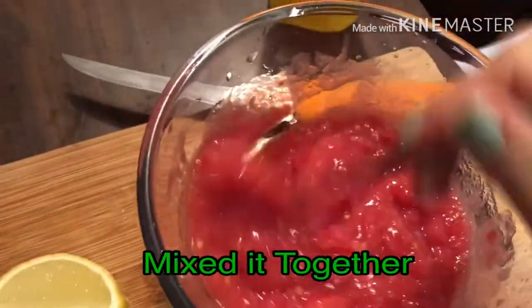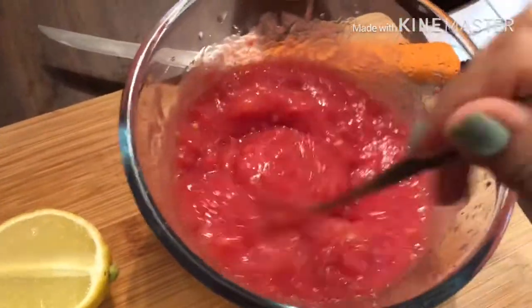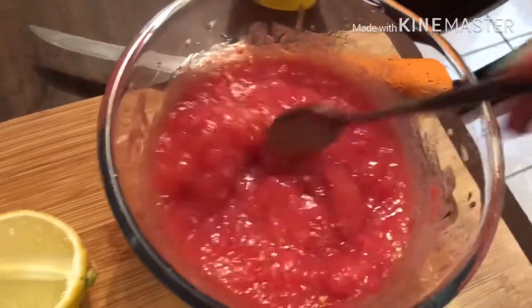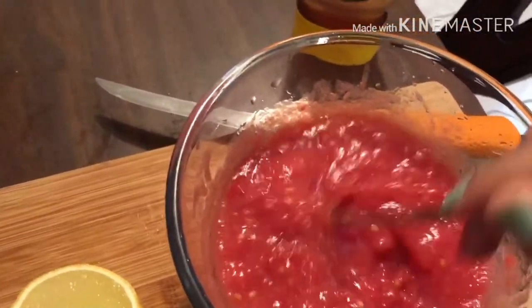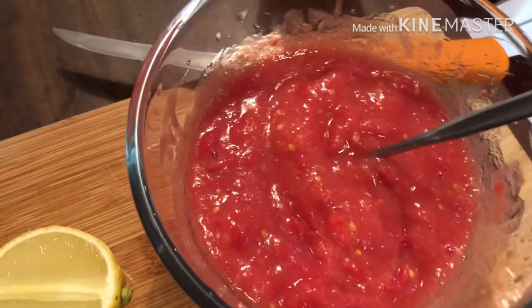Okay. All right. Stay tuned and we'll apply this tomato mask on my face, and I'll let you know what it feels like and if it's gonna work, and I'll let you know the outcome. All right, so there you go, guys, keep on watching.